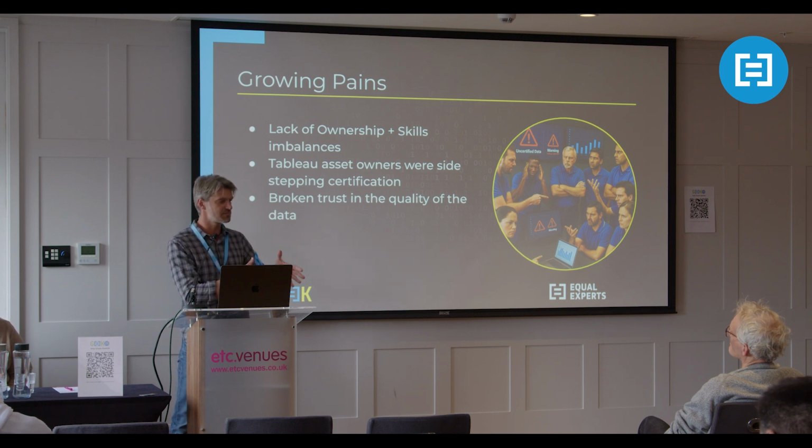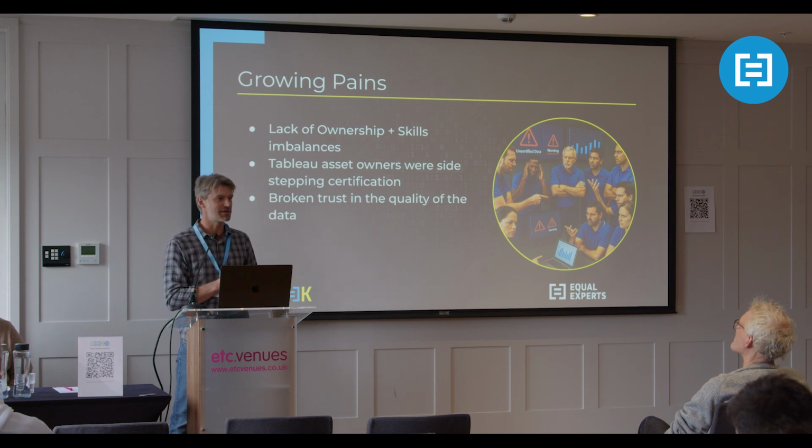They'd solve a problem for one business function, and then they'd move on very quickly to the next one, and then the next one again, leaving a trail of Tableau assets behind them that are unmaintained and not changing. So that skills imbalance was that you had champions that would run towards problems and solve them, but then those Tableau data sources and dashboards would fall into disrepair over time.